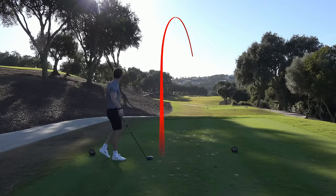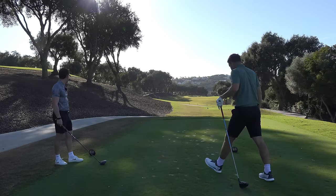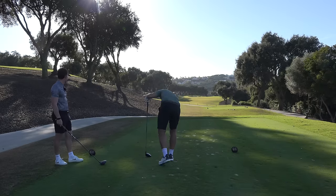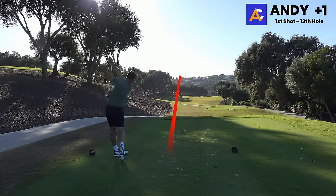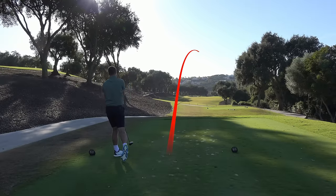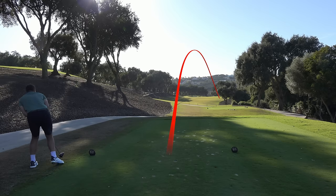Like that. Middle of the fairway. What? Middle of the fairway. And it's so nice when you can hear it bounce. Yes! Stay. Get down. Don't bounce.